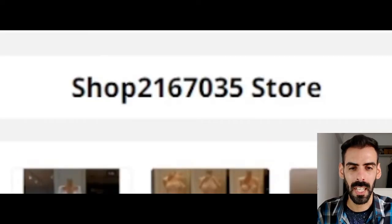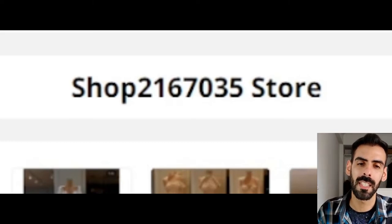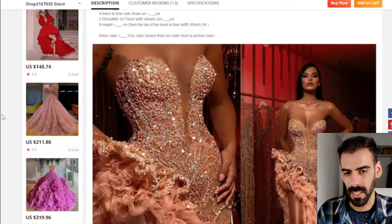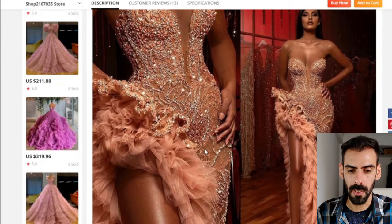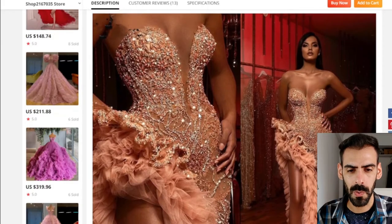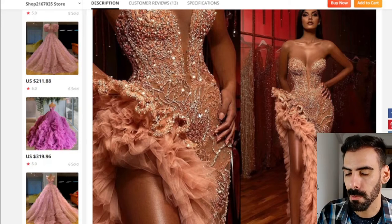Okay, so the store is called Shop 2167035 Store, whatever. And these are the images. You can see that the whole dress is worked on beadings, and these flowers are all beadings and crystals. Oh, it's so beautiful. Wow, this is insane. You can see that there is also a little bit of Photoshop. I'm saying a little bit, but maybe it's not just a little bit.